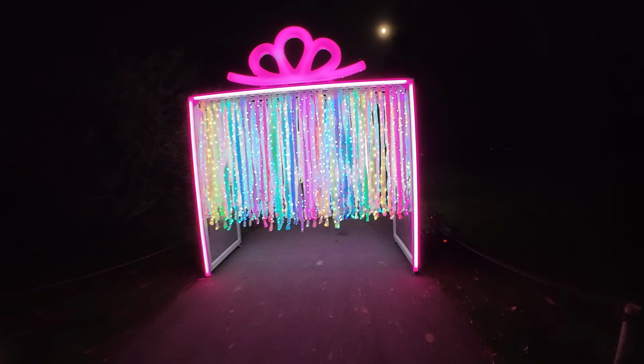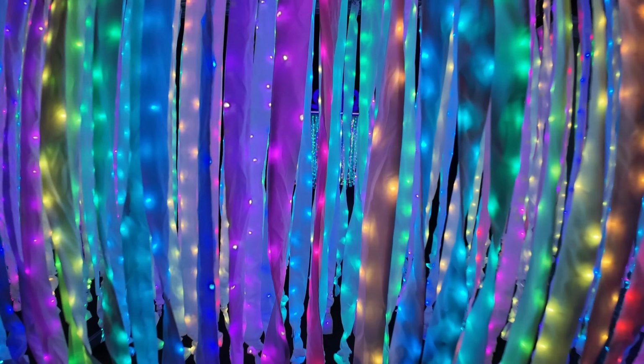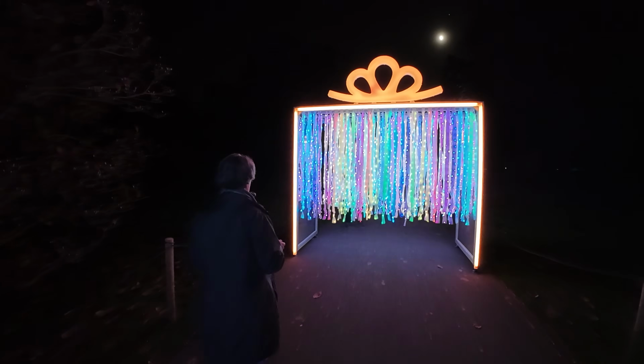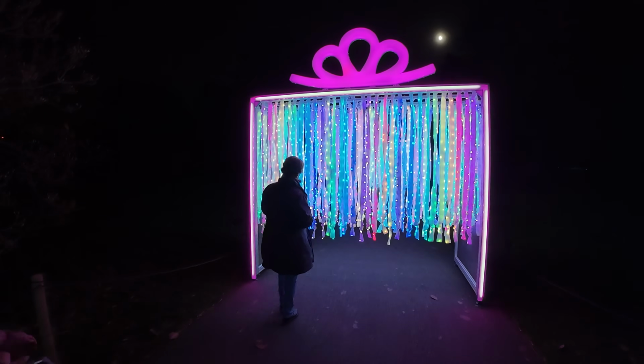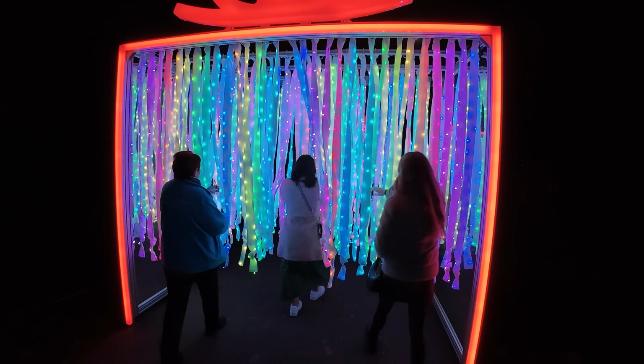And how about this? This is brand new this year. This, surprisingly enough, is called Christmas Presents, but as you walk through, you get that great effect of the lights on you. Although, I wonder what it'll be like when it starts raining and all of these get absolutely soaking wet. Yep, I think you might get a face full of water, but go for it anyway.